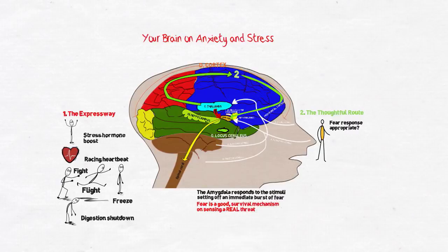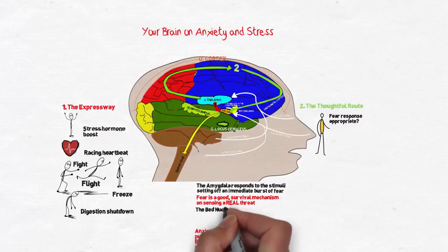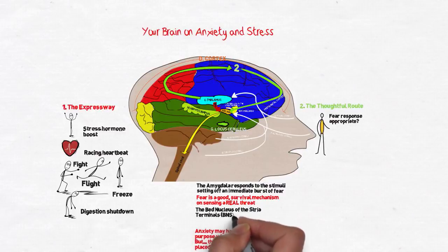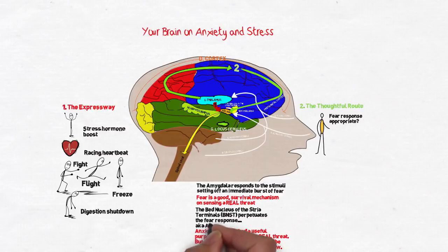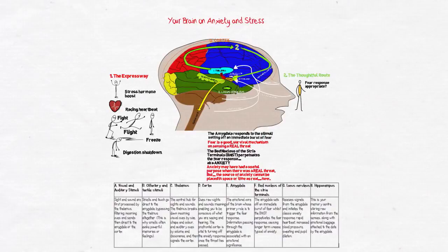However, anxiety is a fear of something that cannot be located in space and time. Most often, it is that indefinable something triggered initially by something real that you sense, but that in itself is not threatening, but it is associated with a fearful memory. And the bed nucleus of the stria terminalis perpetuates that fear response. Anxiety is a real fear response for the individual feeling anxious, and anxiety can be debilitating for the sufferer.